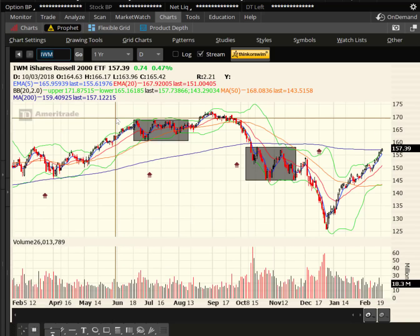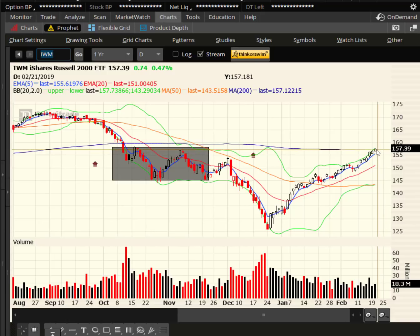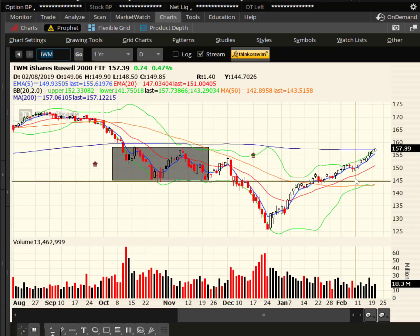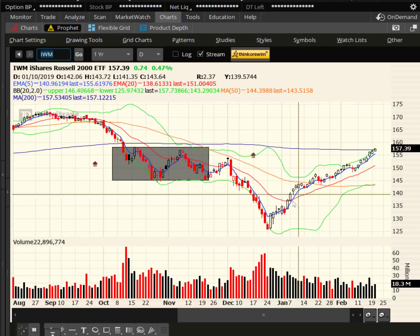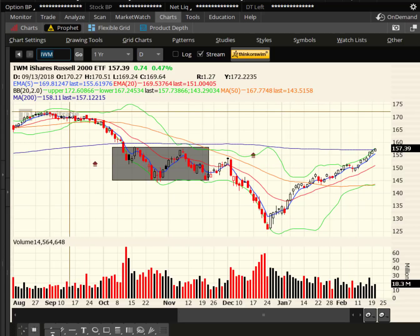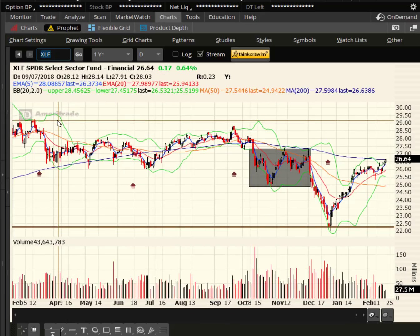Now the IWM, it finally is joining the breakout party. It closed above the 200-day SMA. In fact, from December 26th, the day after Christmas, till now, there's only been 8 whole down days, and they're represented in red candles. You can see there wasn't much of a down move at all. Next target, all-time highs.